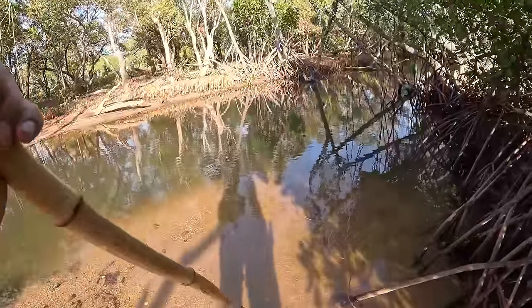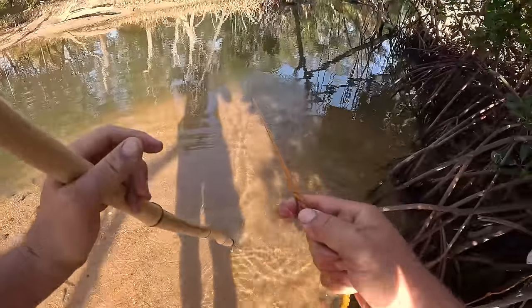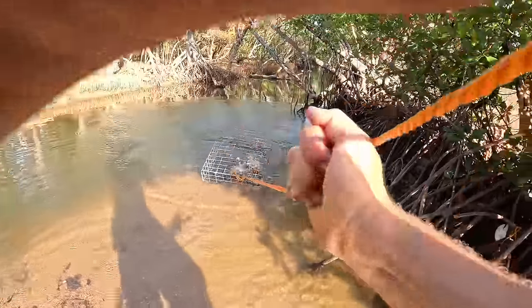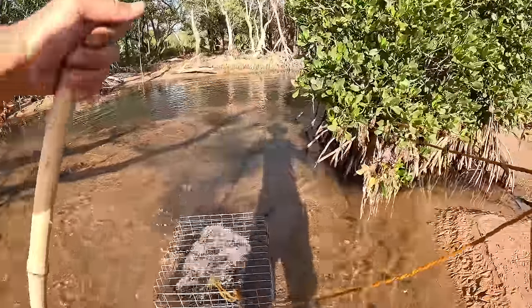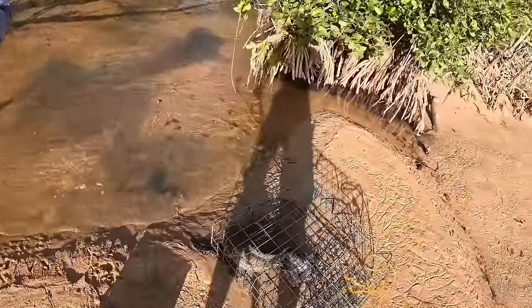Fresh Arnhem Land mackerel. Bit of rice and soy sauce. Oh, it's cod. Well, no crabs, but a nice big cod.